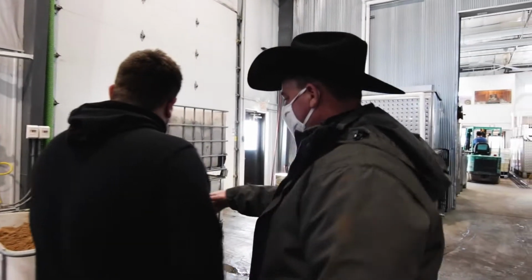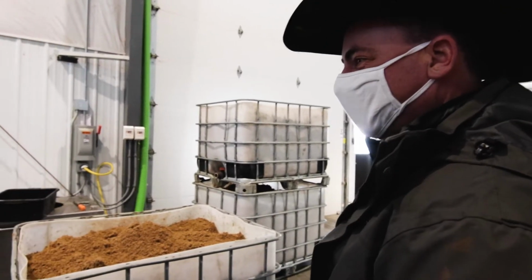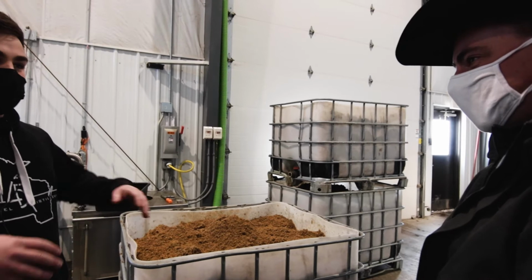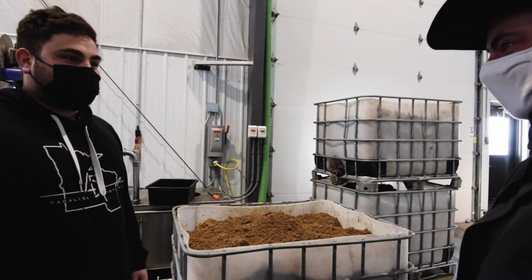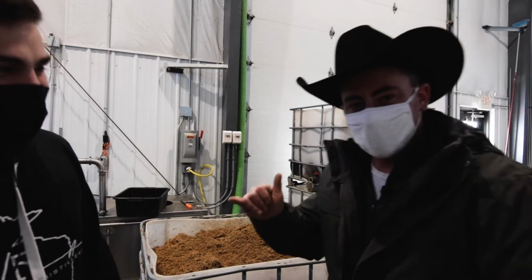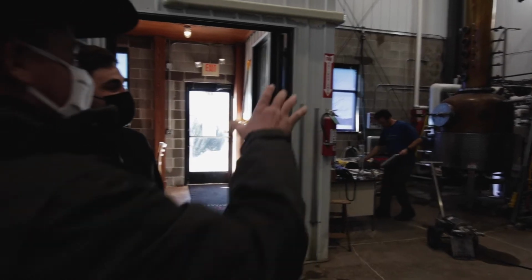So this ain't cattle grain here, is it? This is going back, yes. All of our spent grain, after we strip the water and liquids from it, goes back to the farm for cattle and pig feed. So they're happy cows, happy hour. Yeah, absolutely. I love it, man. Cool. What do we got here?